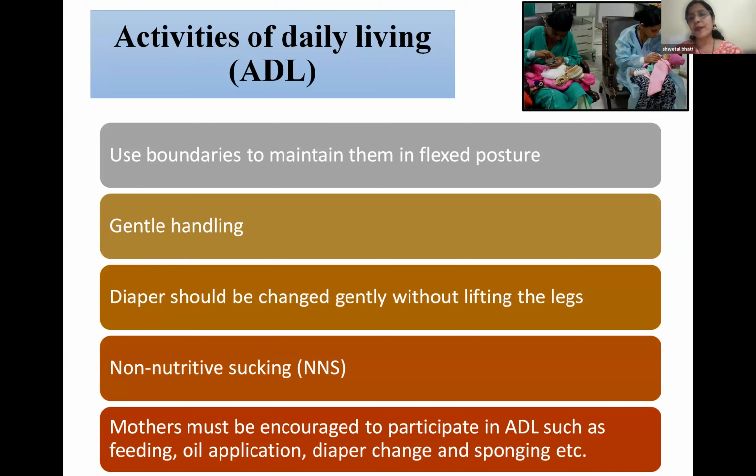Non-nutritive sucking has immense benefit in pain management as well as relieving the stress of the newborn. Non-nutritive sucking means that if EBM is available, you can give EBM, or if EBM is not available, whatever your unit protocol is, with 5% dextrose, you can give it for managing the pain of the newborn.